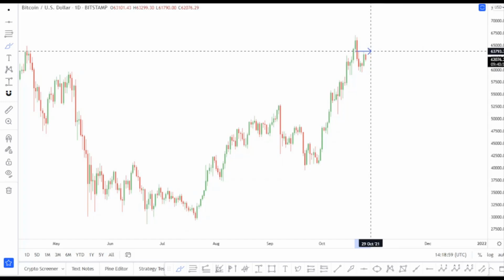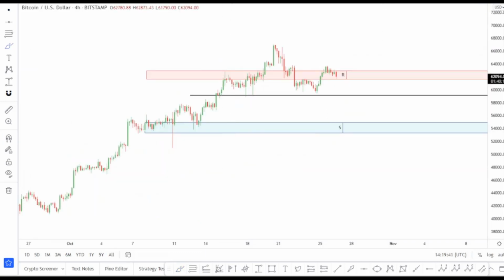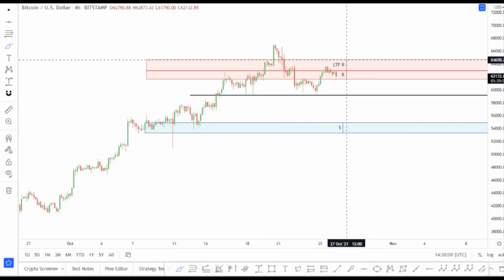As long as we're below $63,000 and $65,000, we might see a correction in the market. Moving on to the 4-hour time frame. As I mentioned, as soon as we saw $67,000, we started dumping. However, we have a resistance. At the same time, we've got lower time frame resistance, which is around $64,500 and $65,000.